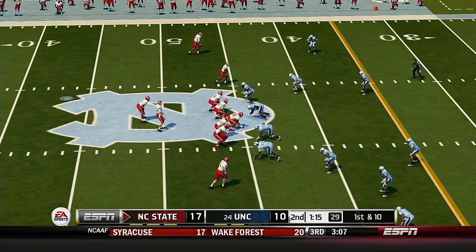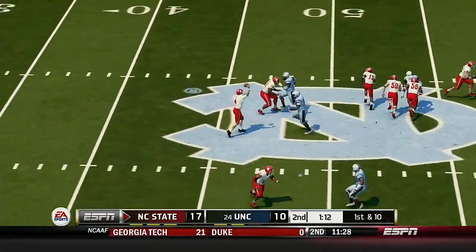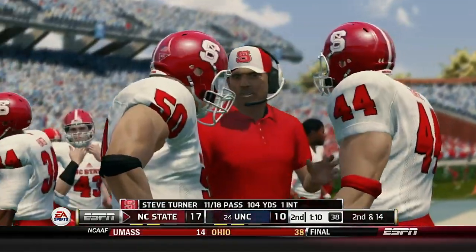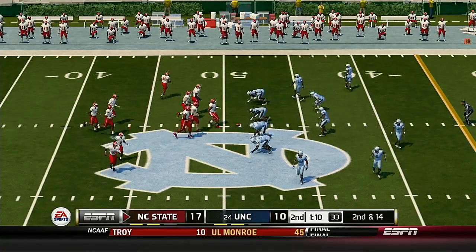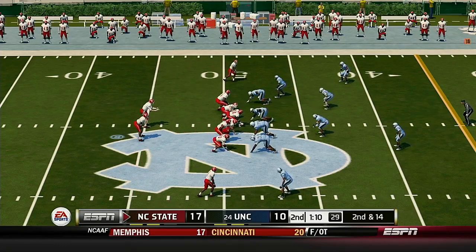North Carolina State is up a score. Fires that quickly to the tailback. They'll bring him down for a loss on the play. They lose four there. That play was sort of out of sync from the start, but you have to also recognize that the defense made a great play. They read it from the get-go.